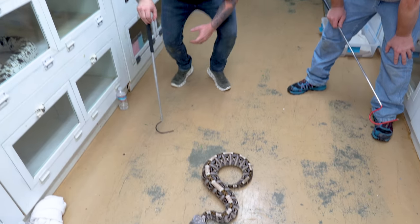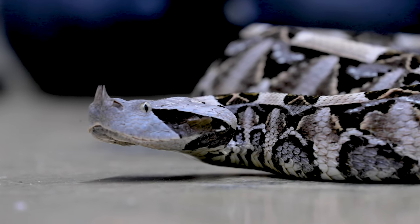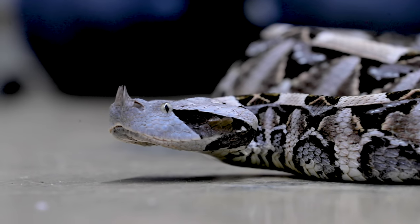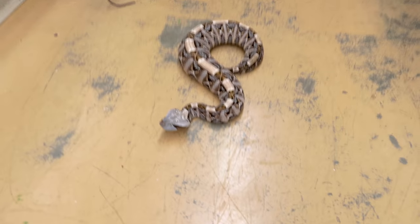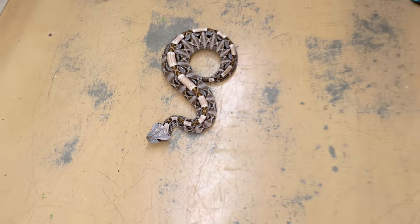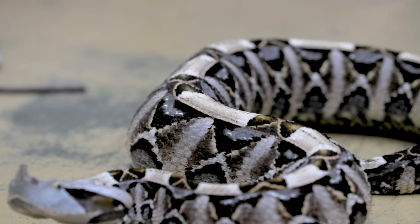Now you see a lot of Gaboon vipers, and I certainly have seen a lot of them, but this one is big, it's beefy, that head on it is ridiculous, and it is gorgeous, dude. How long have you had this one? Oh, we've had this snake almost 10 years now. Almost 10 years. And just look at the head on that thing. I mean, that is incredible.